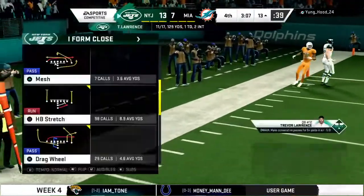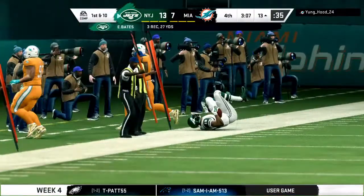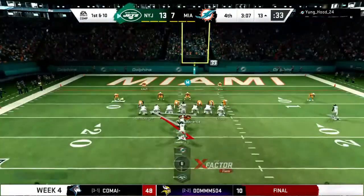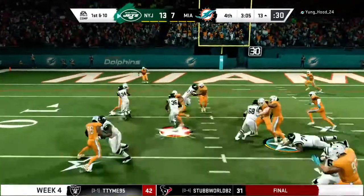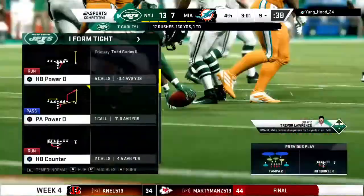Throw left side complete. That's Bates. A gain of 5, good enough for the first down. 5-yard gain on the play. First down. This quarterback now 11 of 17 passing thus far. He's got his guys a 1st and 10. On the counter, Gurley. And he's going to get about 4 down inside the 10 to the 9.